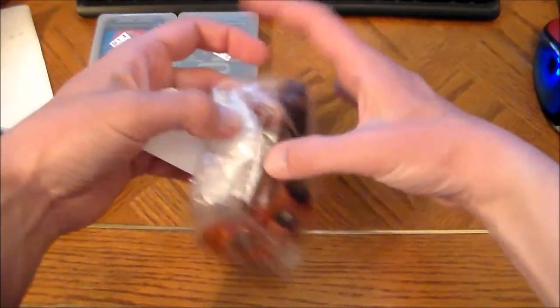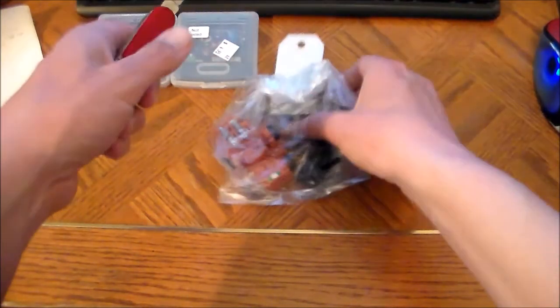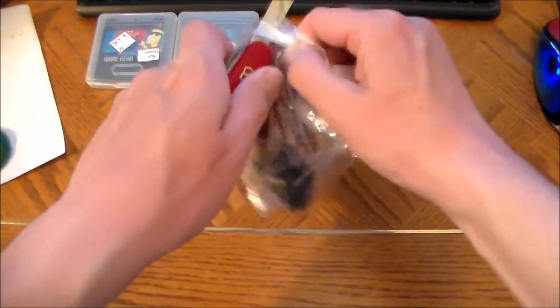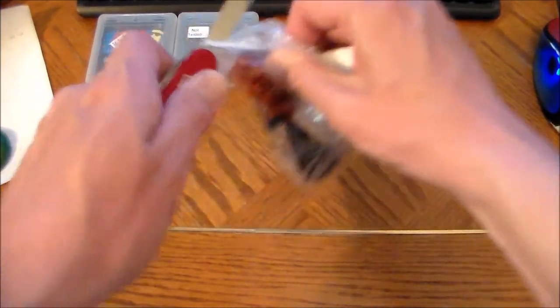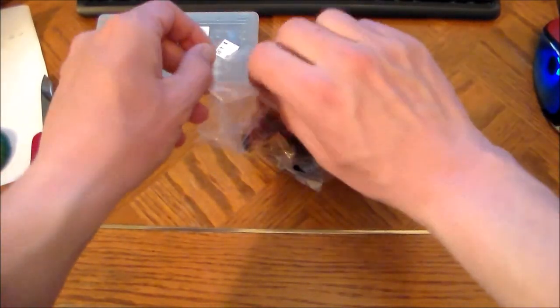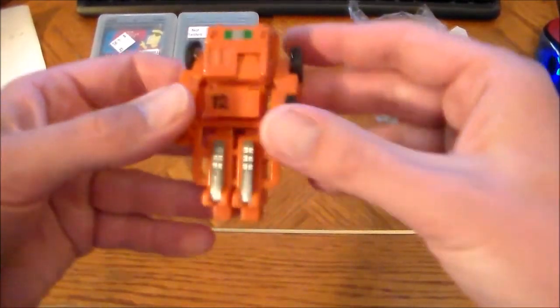$2.99, not too bad. I know there's people out there that will spend hundreds of dollars on a single boxed Transformer and all that stuff. I don't have the funds for that kind of insanity, but if I can spend $3 for a random little single figure, then hey, I'm okay with that.